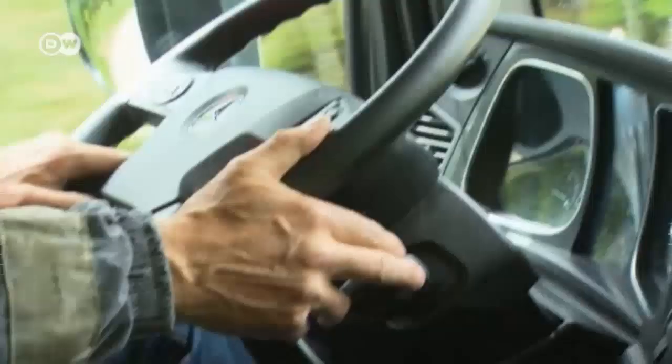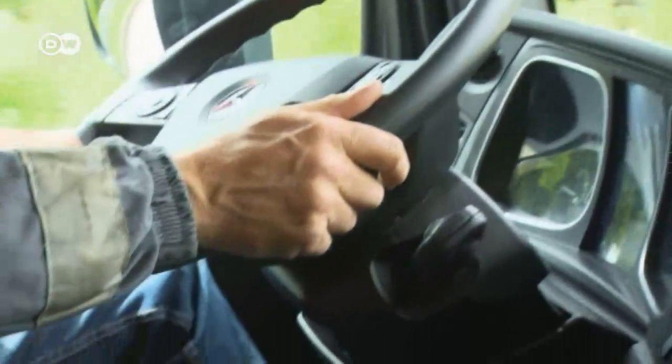Hannes says the truck does a fantastic job in terms of ergonomics. The layout is the same as in the rest of the new Actros line. The shift lever is positioned on the steering wheel and is easily accessible. The dashboard and instrument layout is excellent. So for the driver, it's just about perfect.